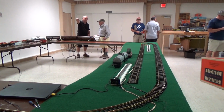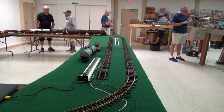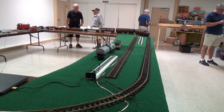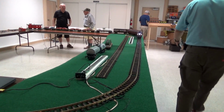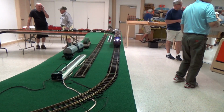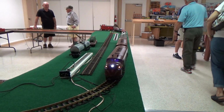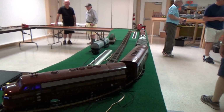So is this G scale? Yeah, that's G scale, yeah. You want 21 on it? Imagine what just a car in that costs, right?